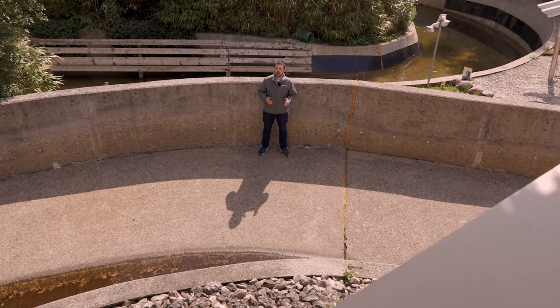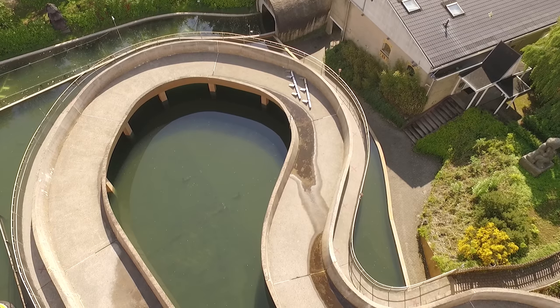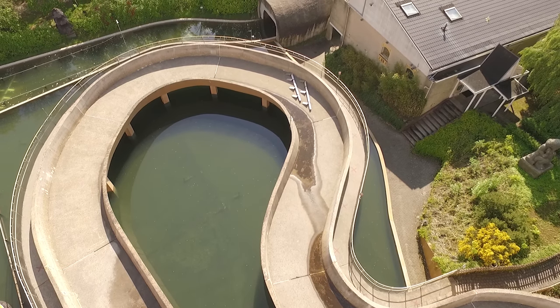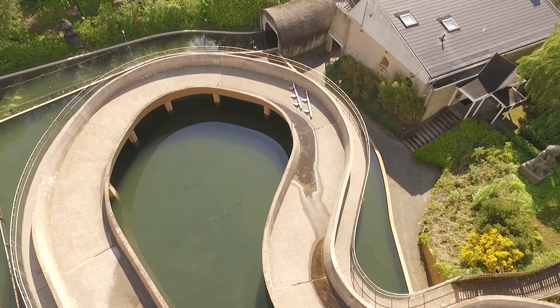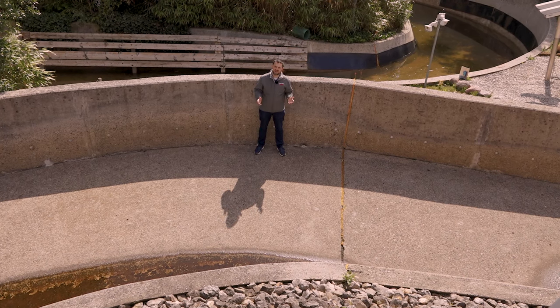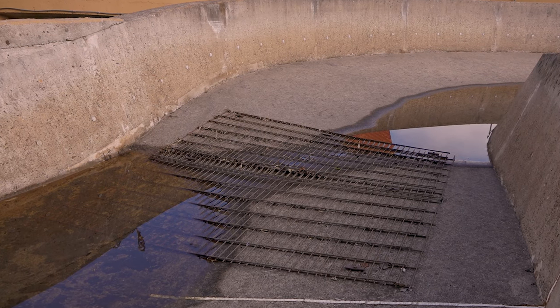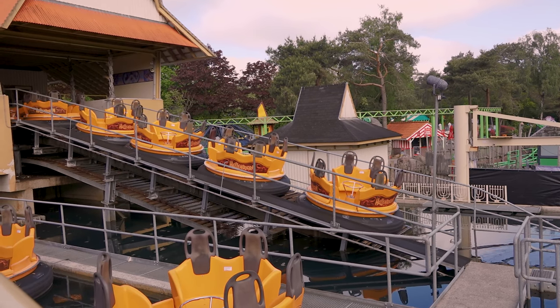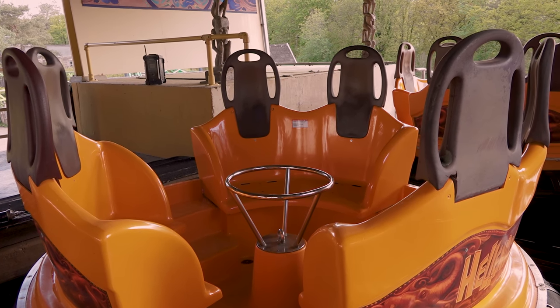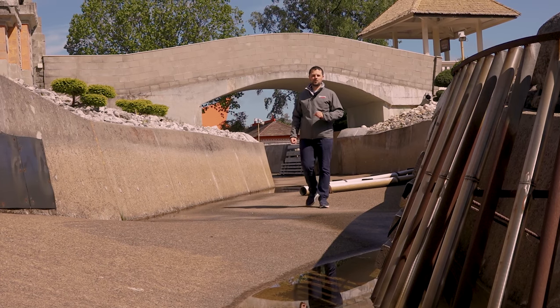This ride is 480 meters long, and each second, 4.5 cubic meters of water flows through its trough. That equals 15 filled bathtubs. That is insane. In a couple of moments, we are going to start up this attraction together with the technical services of the park. But let's find out how we make the perfect wave. And for that, Jurnan is going to explain.